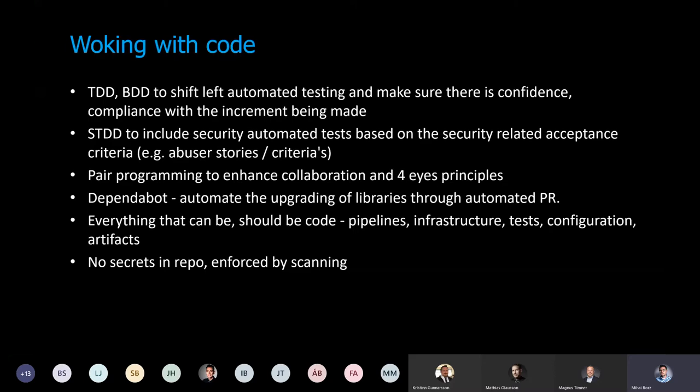An example of an abuser story is, for example, as an authenticated customer, I see how my invoice URL looks like, and I'm wondering what happens if I change the invoice number in the URL. Paired programming should be used to enhance collaboration and the four eyes principle. Dependabot to automate the upgrading of libraries through automated pull requests.